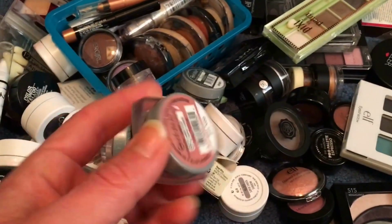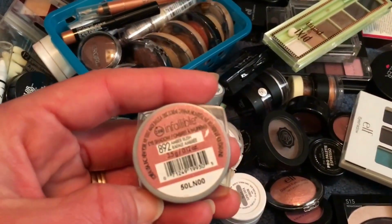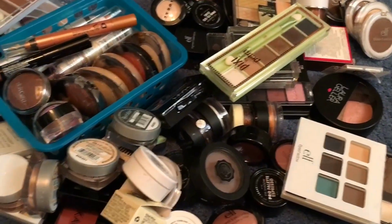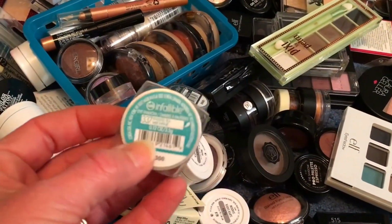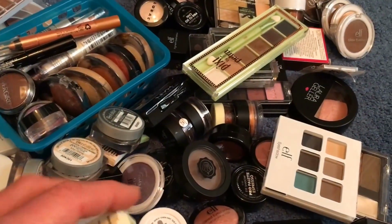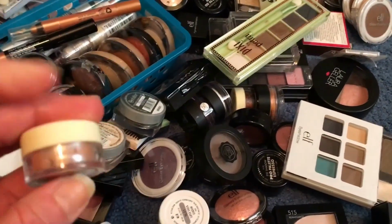Here's a L'Oreal Infallible in the shade Amber Rush. I'll keep that. I really do like the L'Oreal Infallibles. Here's another L'Oreal Infallible in the shade Endless Sea. I'll keep this one. Here's a Mars eyeshadow, and I think this came in like one of my subscription boxes.